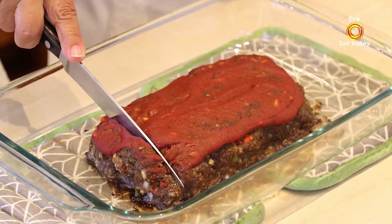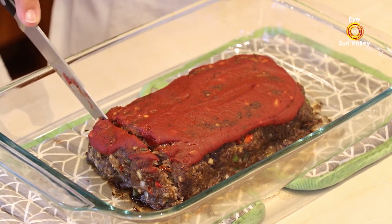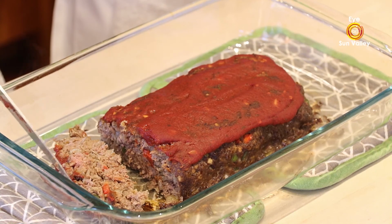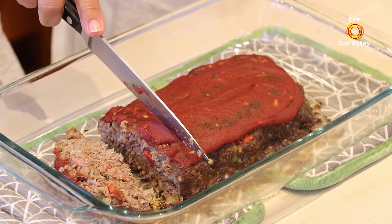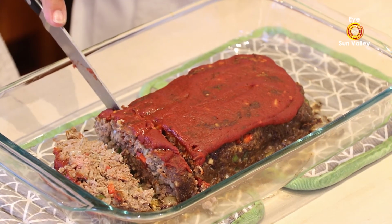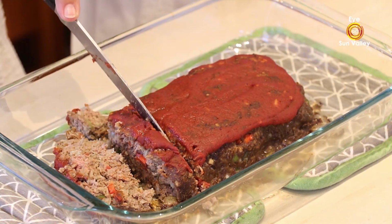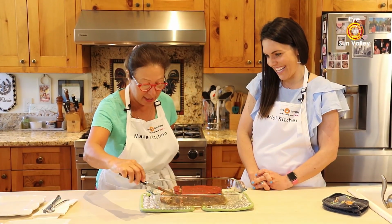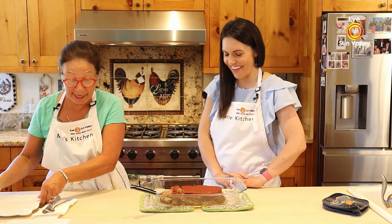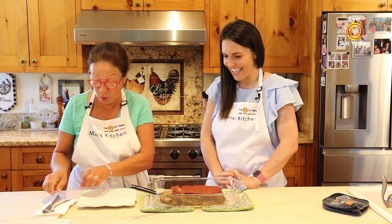So I'm going to cut a little. Oh, listen, it's like splash, splash, splash. Oh, that looks so good. Look at the color. Okay, I'll share with you. I don't mind sharing. So I'm going to take this little guy. It smells really good, and you can still smell the wine, actually.